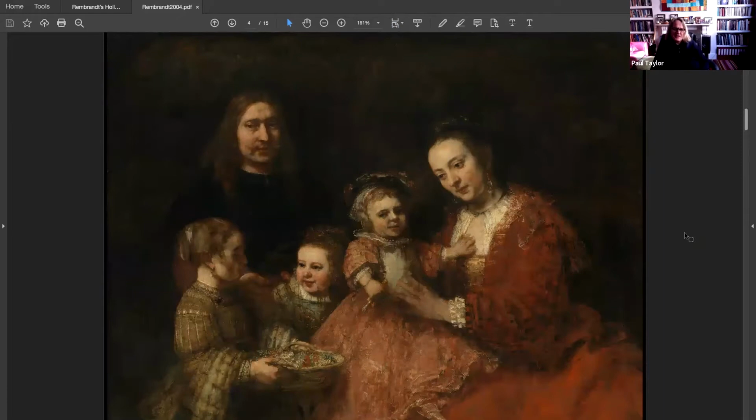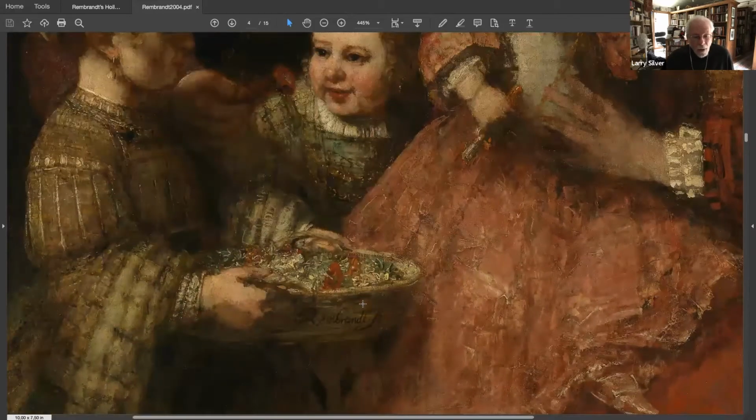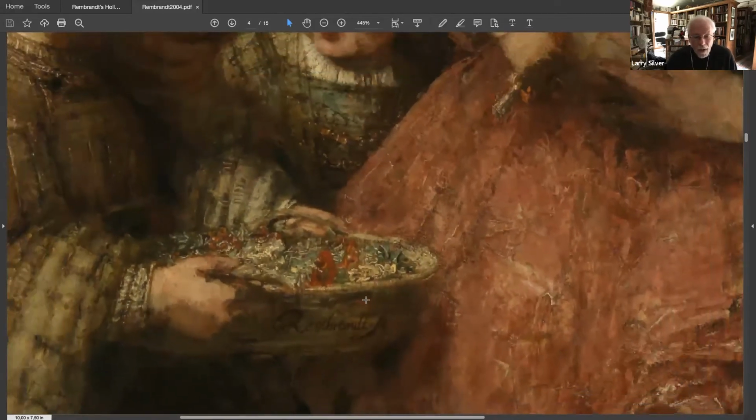Well, here's another portrait from the other end of his career. I mean, this is from the 1660s. It's thought to have been painted, in fact, in the last years of his life, probably. I've never seen this picture in the flesh. Have you, Larry? I have. It's in Braunschweig, which is sort of between Hamburg and Berlin in Germany.